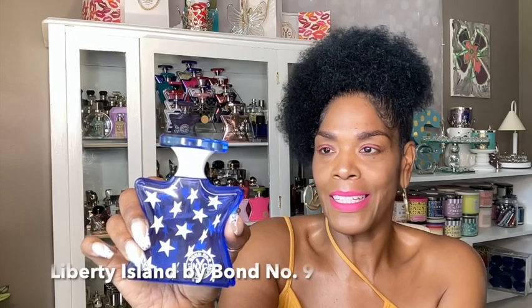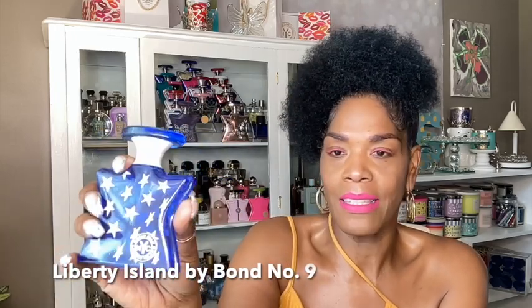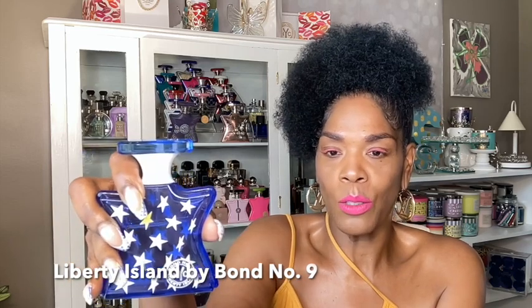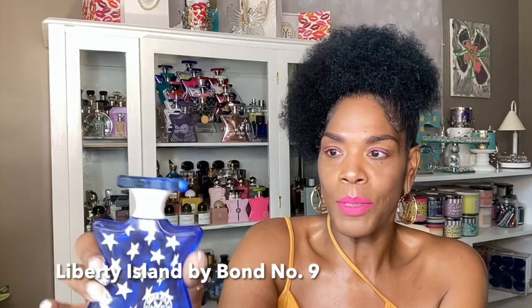So the Bond Number 9 fragrance highlight of today is Liberty Island. Look at the packaging, absolutely beautiful. I think they did a really good job with this packaging. It's blue, it has one yellow star on the front and one on the back. I don't know what that yellow is significant of, but it's absolutely cute packaging. It has the see-through blue bottle and it's nice.